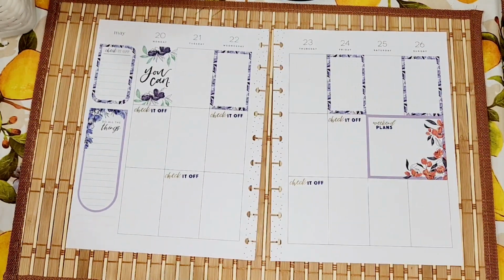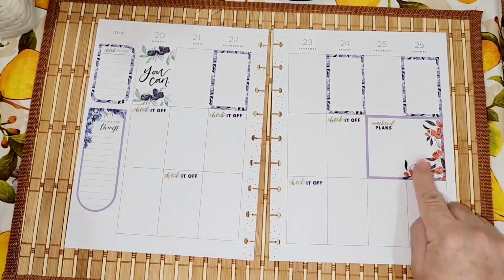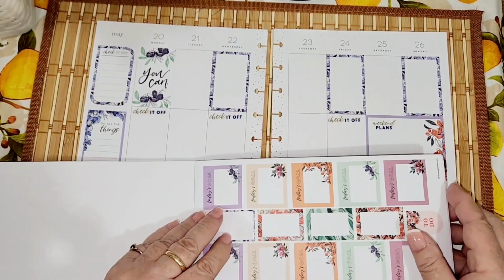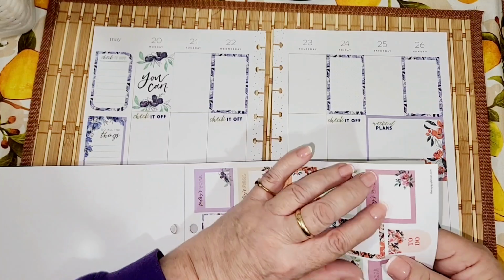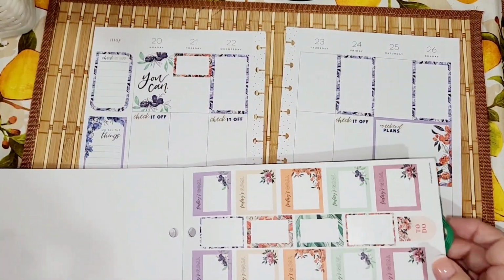I think it was the pink. I loved that pink, but I think it was throwing me because of this orange, and I like the purple and the orange. So let's see what I can do now. What if I'll put something like this in here.